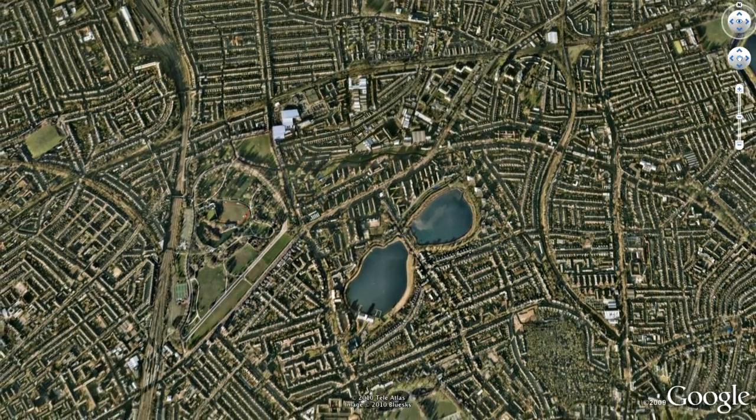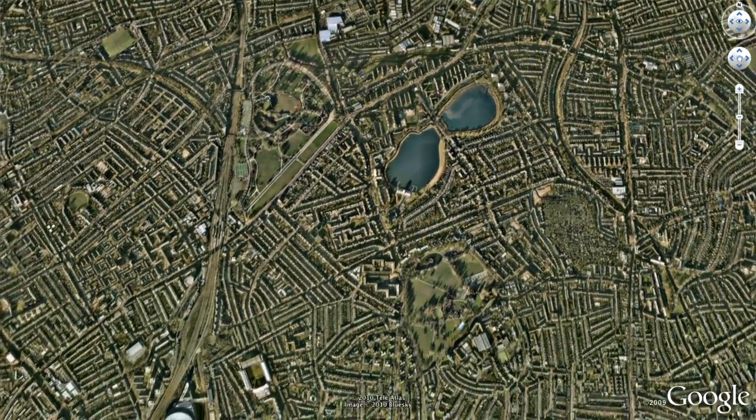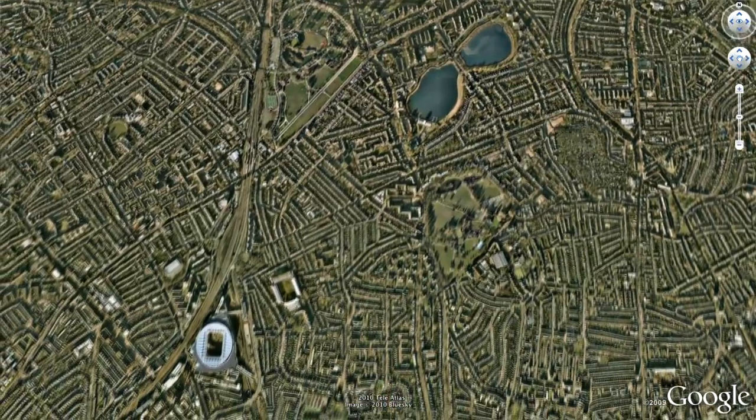Our imagery was captured by ourselves. We commissioned a company to fly over the borough and take high-res pictures. We've got images of all our assets, every single thing that you could imagine. Road markings to bollards, bus stops, dustbins, street lights, trees.